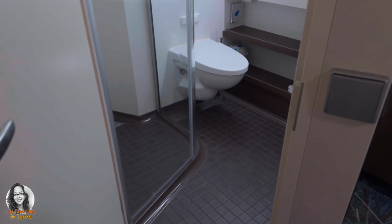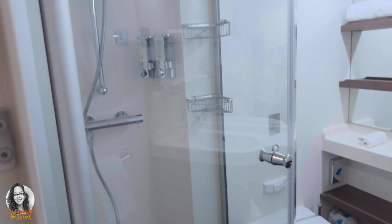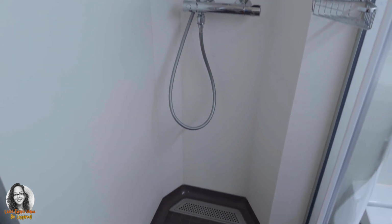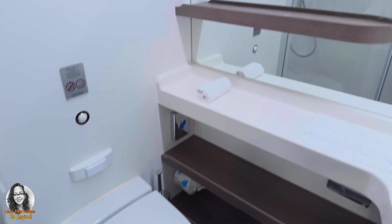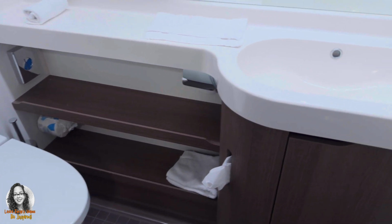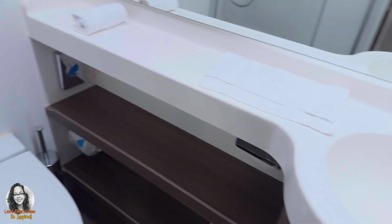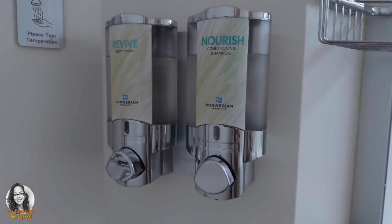Alright, so here we have the bathroom. So here you can see the shower. We have the shower. We have the toilet. We have some shelving here, as you can see, storage there as well. Of course, you have a sink. Oh, here you have hand soap, and in the shower you can get conditioner and shampoo and body wash.